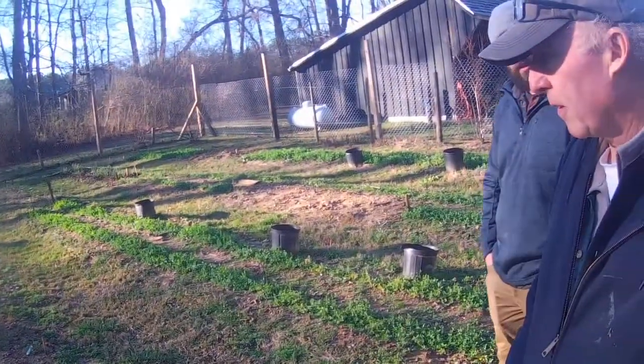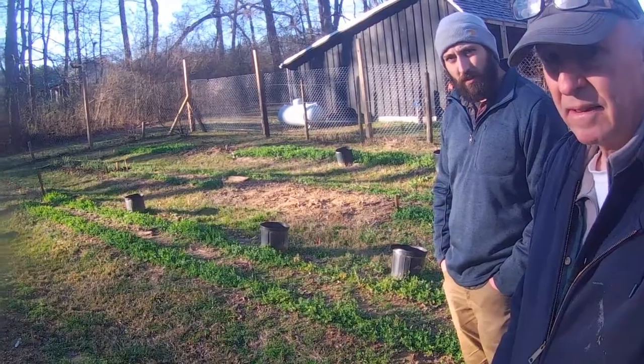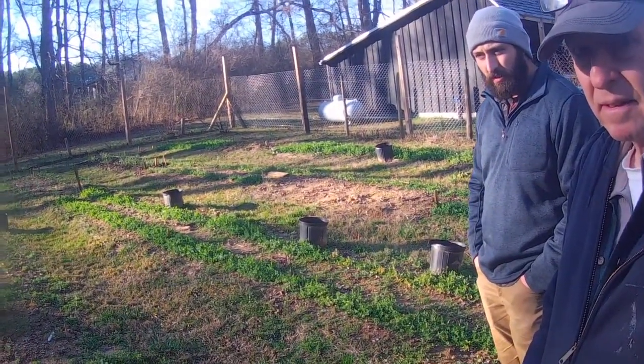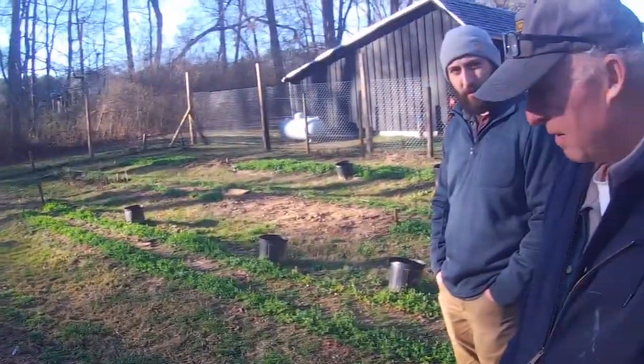Tillers are bad for the dirt. That's what I've heard. That's what everybody tells you to do. But the more I look, what's that called? Permaculture, I guess, where you try to do it without tilling. Ain't that what it's called? Do you know, Alex? Permaculture. You do crop rotation?